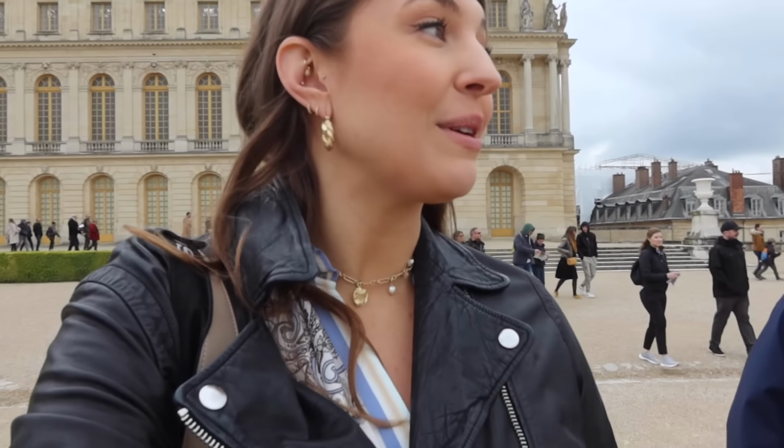And now we are touring the gardens. Also, when you get your ticket, the garden is a separate ticket. We got the passport ticket, so that included the entrance to Versailles and a garden entrance. And the gardens are huge. They are just gigantic. So we are going to explore around.